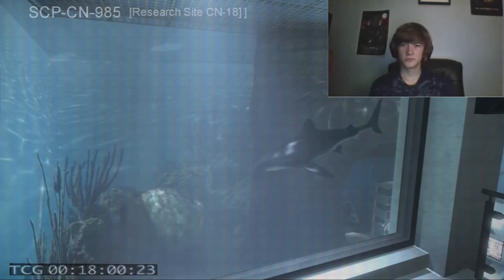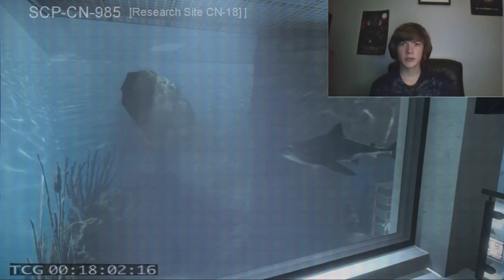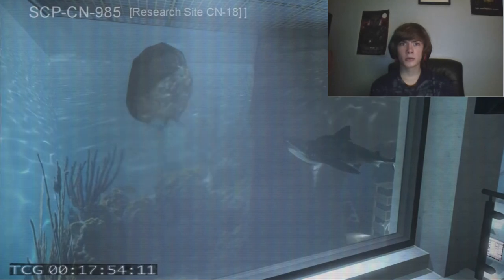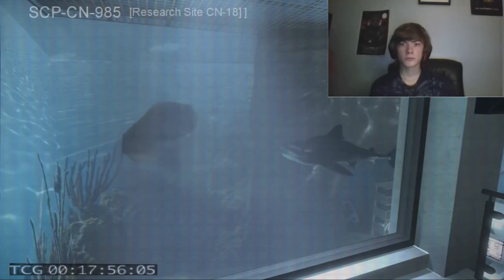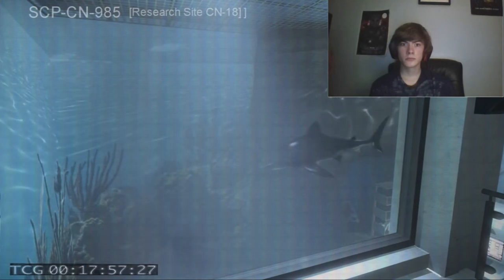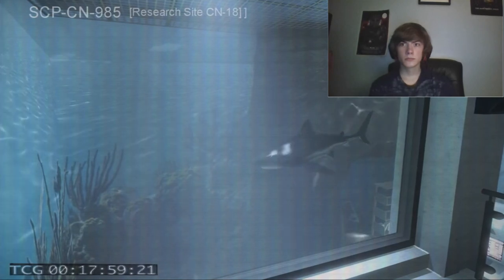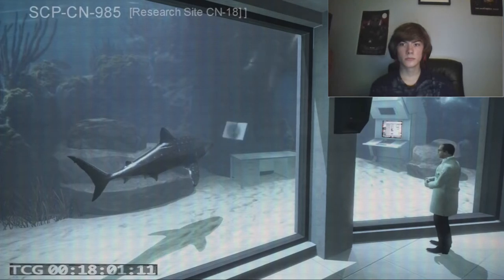Since containment, special requests made by CN-985 have been implemented: one waterproof computer, some computer games provided for good performance, some waterproof biology books, waterproof materials for adult English level tests, and university-related advanced mathematics. Personnel interact with CN-985 to maintain its mental health. In communication, it should always believe that it's being contained by the Shark and Whale Conversation Foundation.